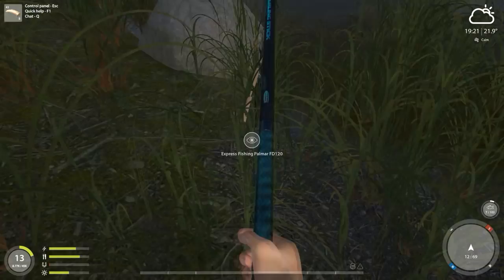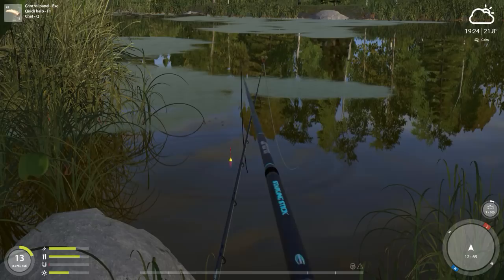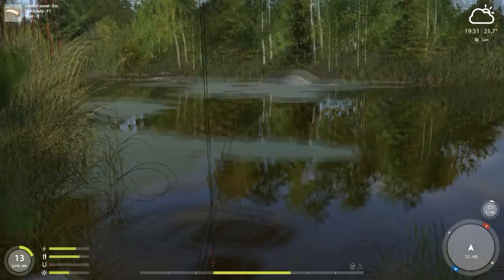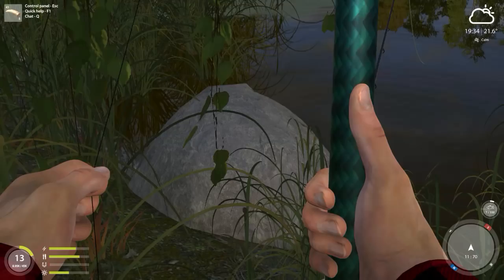Alright, we got a bite now. This is acting like a carp. Yeah, I think it's a carp. Not a crucian. Probably a gibble. Yep, I think that's what it is. Let me see. There we go. Yep, gibble carp, 178. It's not too bad.